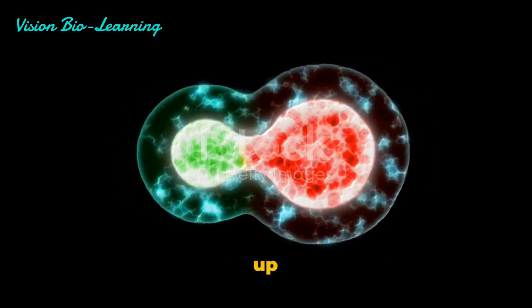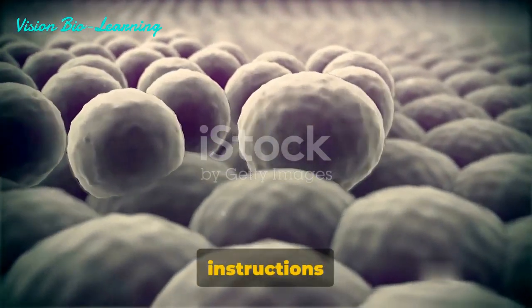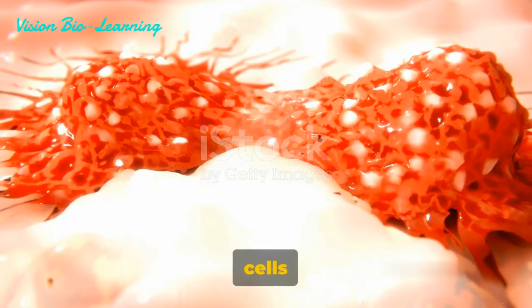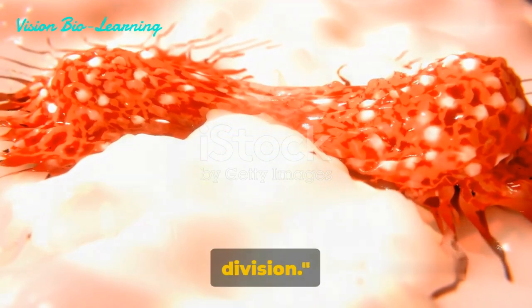The chromosomes line up in the center of the cell and are then pulled apart by special structures called spindle fibers. Each new cell receives an exact copy of the parent cell's chromosomes. Chromosomes, in essence, are the quality control officers of cell division. They ensure that every new cell gets the right set of instructions for growth and development. If there's a mistake in the copying process, it can lead to problems like cancer, where cells grow and divide uncontrollably. Chromosomes thus serve as supervisors in the process of cell division.